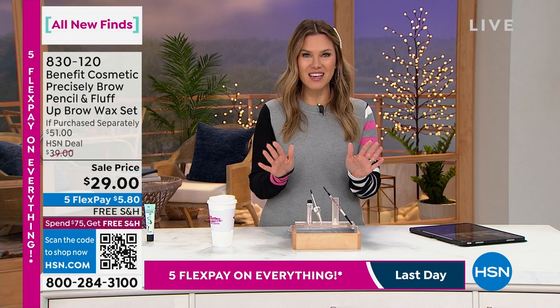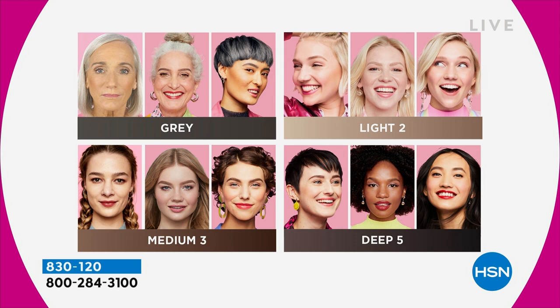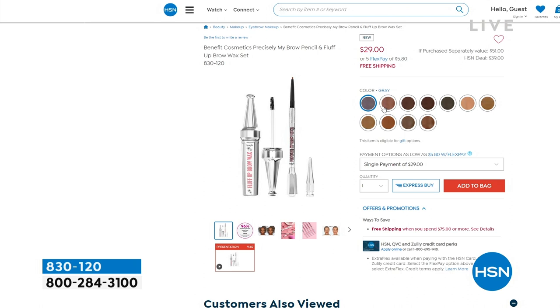We have shades for everyone. I'm going to be using shade 3. So if you have hair color like mine or you like a little bit of a medium brown, I am going to be using shade 3. We have gray, we have light, which is shade 2, and we have deep, which is shade 5. We actually have more if you really know your go-to shade. Go to hsn.com. You can use the QR code that will pop back up on your screen. There it is. And that'll take you to the landing page that will help you decide your shade.